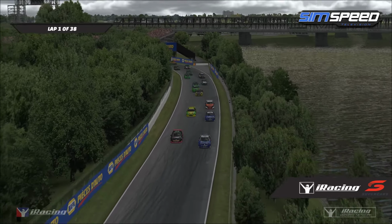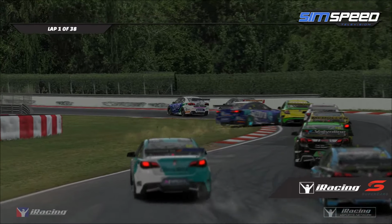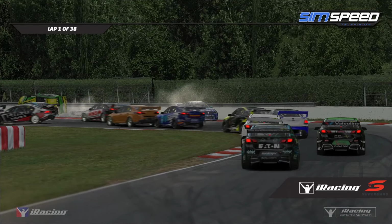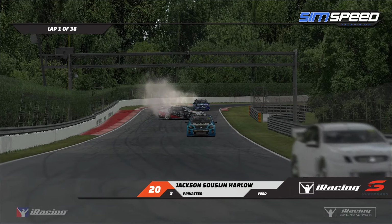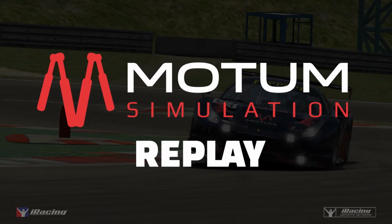Jake Burton's going to go for an early look and going to go for the race lead early on. It's going to be a bit of a tight squeeze there, and oh my gosh, that is Chris Coxhead, who has had a massive accident. That is going to choke the field immensely. And oh my God, we've got a car on its roof, and that's Jackson Suslin-Harlow.